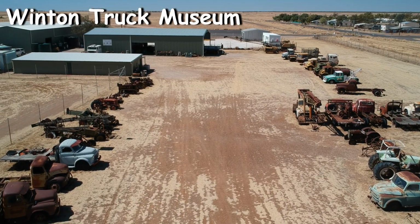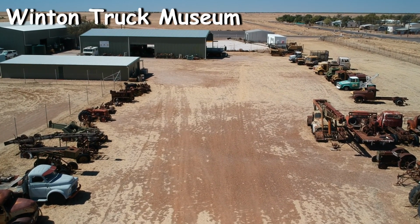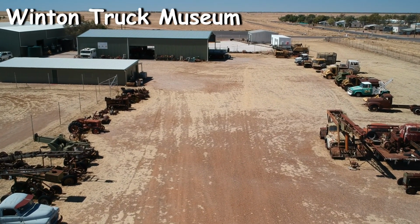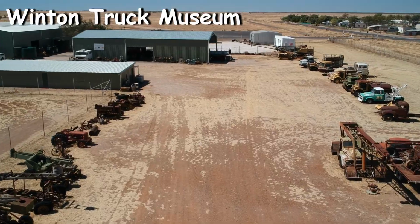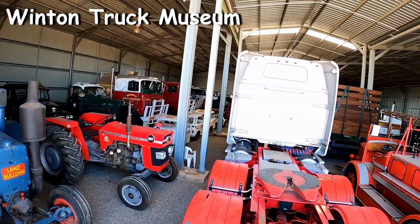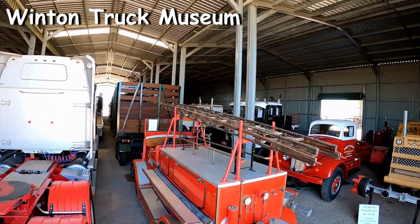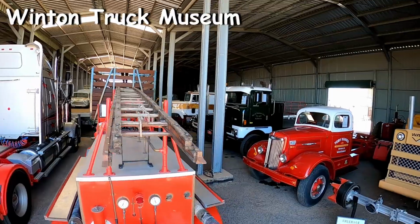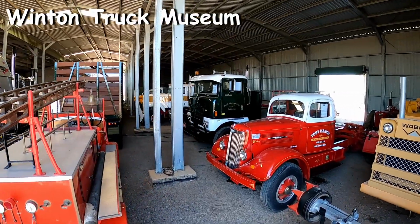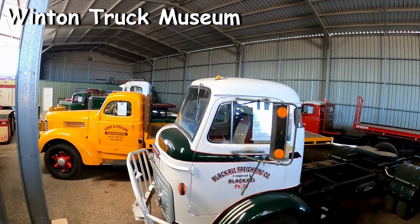Other additions you could see are an 1890 Ruskin stationary steam engine, a 1910 Talbot, a 1934 Dodge Fargo, and several Leyland trucks, as well as an International Atkinson, which is a local edition called the Diamantina King, and a collection of small stationary engines dating back to the 1930s. Make sure you check it out on your visit.